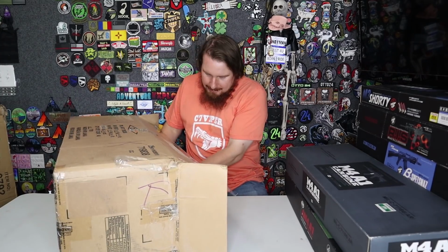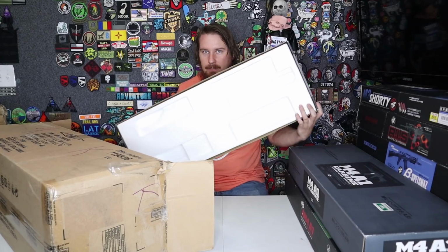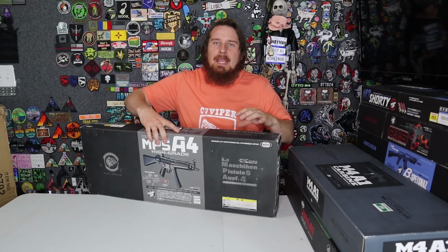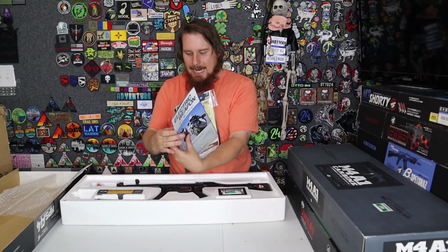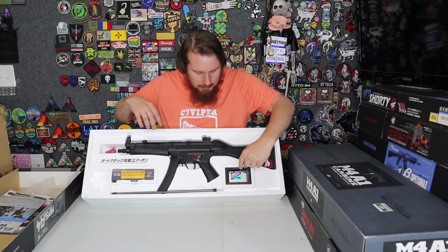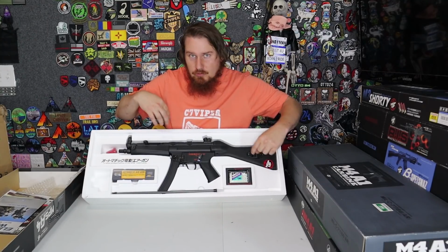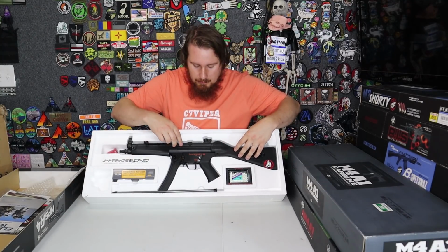Last one in this box. Can anyone guess what it is real quick? It's one we haven't done yet. This one is the MP5A4. We got another catalog and all the paperwork. A red tip, a tube loader, and a little thing of .25s. You don't see that every day. Usually it's the cheapest BBs that can be included with an airsoft gun.